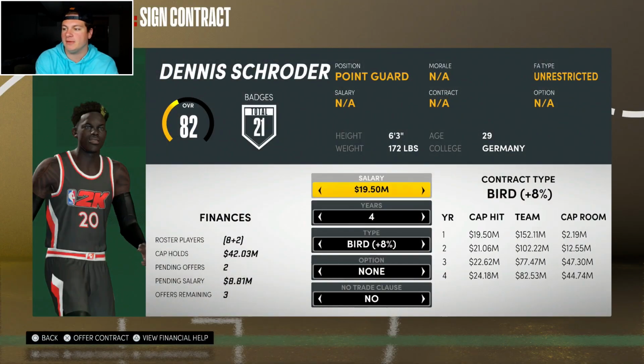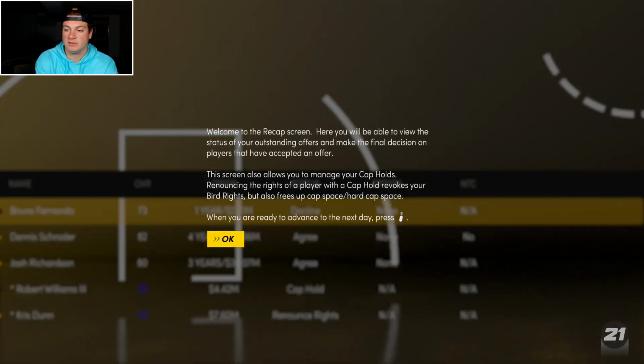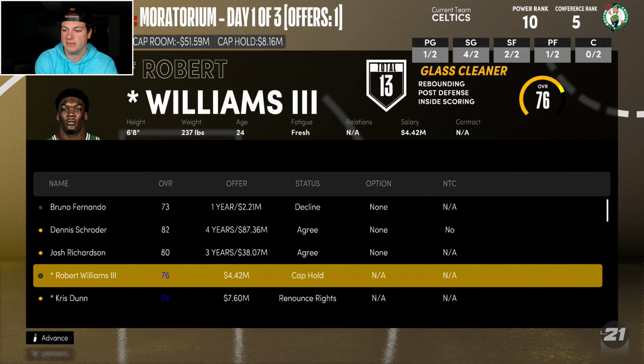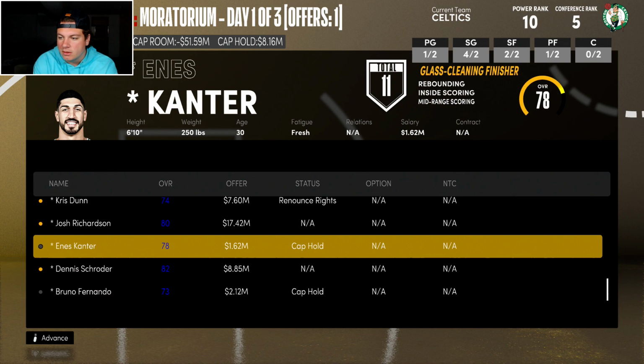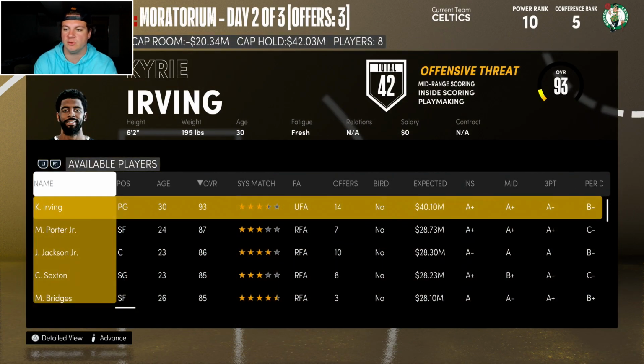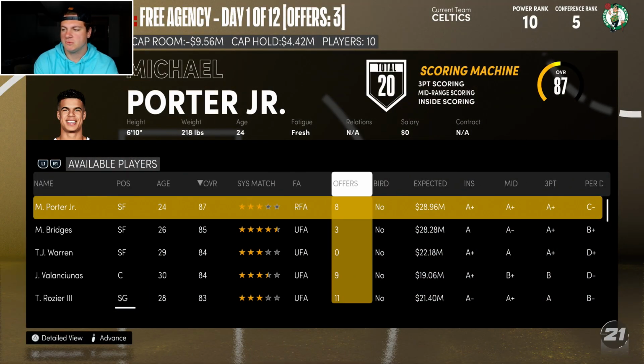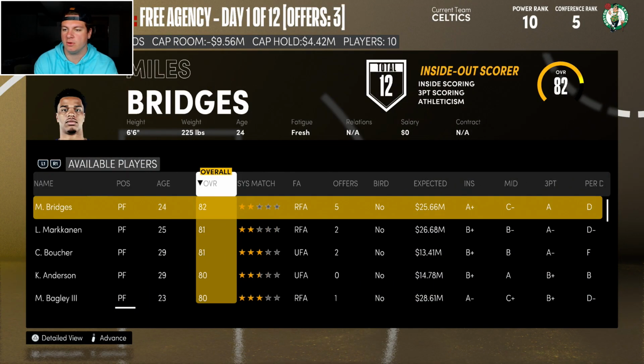Is it going to be for the long term? I don't necessarily know. I do want to go ahead and pay Josh Richardson, though, as well. He actually wants not a lot of money at all, which is really, really nice. I don't have Bird rights on Robert Williams. That's just how twisted this game is. I have Bird rights on Dennis Schroeder and Josh Richardson, who have been on this team for a year, but I somehow don't have Bird rights on Robert Williams. Totally makes sense, 2K. Totally makes sense.